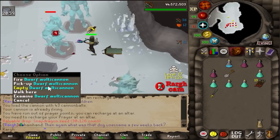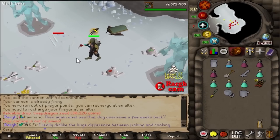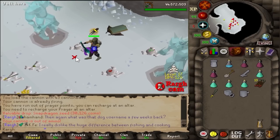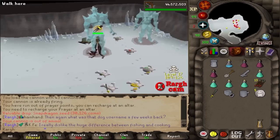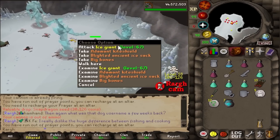This will be my last kill. Come on. Come on. It's 1 in 10, dude. That's so bullshit. That is so fucking bullshit. Oh, I have drops everywhere. Drops that I don't even need.